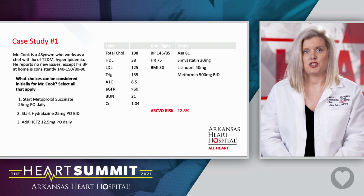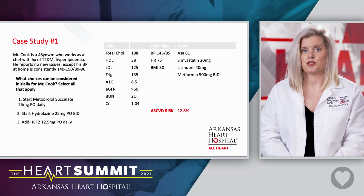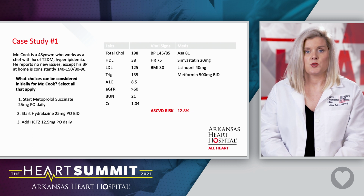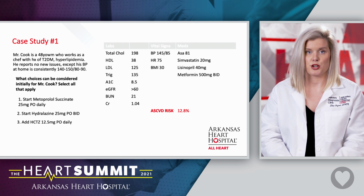How about adding HCTZ, which is a thiazide diuretic? We know that thiazides are considered first line. He already has lisinopril on board, which is your ACE inhibitor, and is renal protective for his current diagnosis of type 2 diabetes. Putting the HCTZ into a combo format with lisinopril would aid compliance for him, as well as give him further blood pressure control. So that would be a fantastic option for this patient.